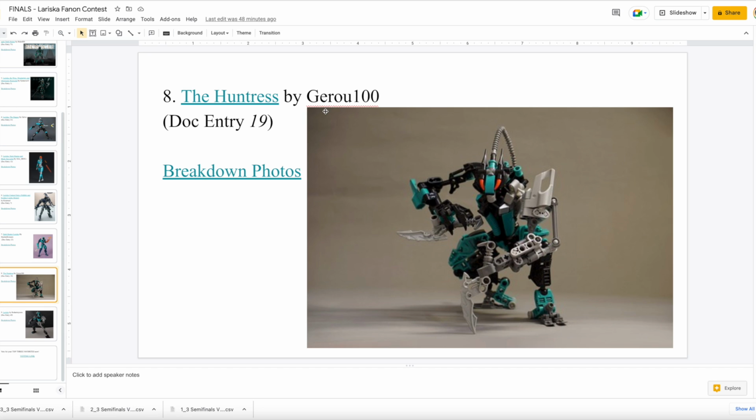Moving on to the next one, we have the Huntress by Giru 100. This is another really great one that primarily focuses on Technic and Bionicle building parts. I love the inclusion of an actual kind of mechanism for the mechanical arm, having a mechanical strut here, which does appear to move as you bend the arm itself, which is super cool. And this is just a great pose to have the character in, just a really good looking model overall.